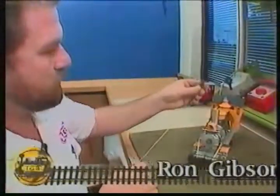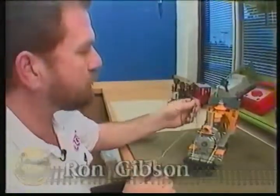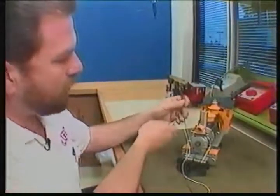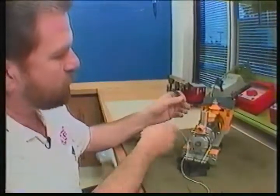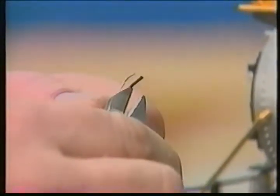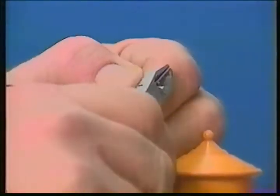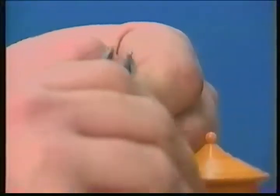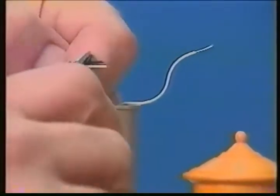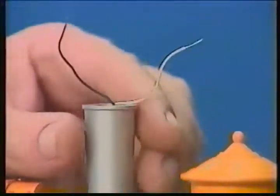The smoke unit itself basically slips back into the hole by splicing the wires together and insulating them so that they don't short out. I always leave about 3 inches of wire on here. Simply strip the wires back. This can be done with diagonal pliers or with wire strippers that are available at any electronics hardware type store. Okay, you've got your wires apart.